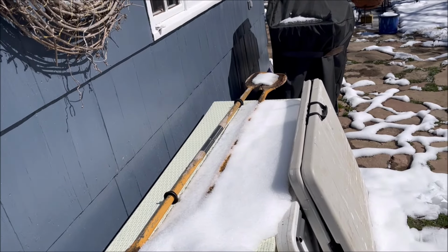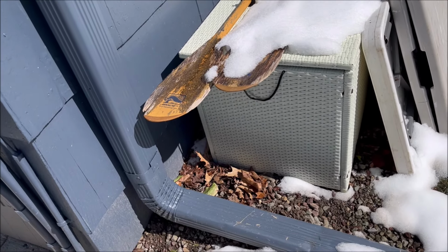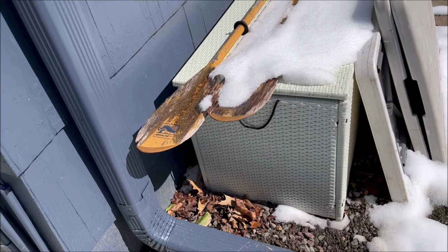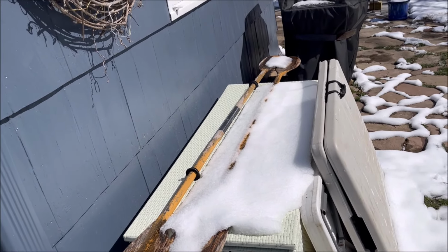So what I'm going to be doing is taking them down and fixing them as best I can with some epoxy and so on, and then putting 2 or 3 coats of varnish back on them, and they should be not good as new, but you know, really nicely restored.